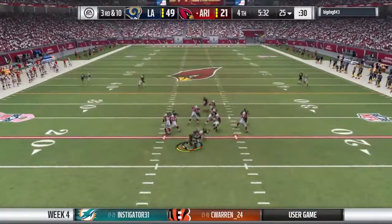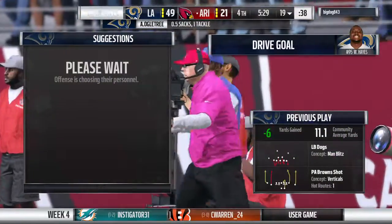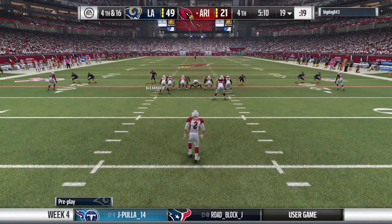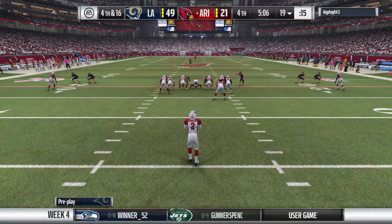There you go. Play action with Palmer. And he'll be hit from behind and taken down. In there to drop him for a 6-yard loss, and that'll lead to a 4th down.